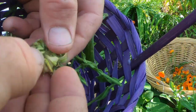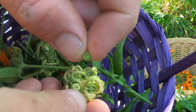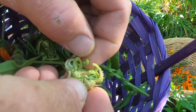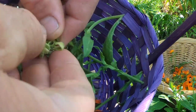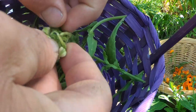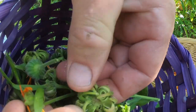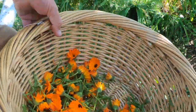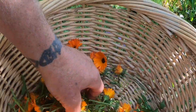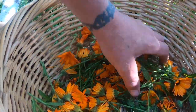Here we have our seeds. You can see the seeds are actually the littler things that are cupped inside here. You want to become a good judge of when to take your seeds. You don't want to take them too early or they will not be viable. They can be green, but you want them to be fully fat and about to turn tan and start to dry out. You want the seed inside to be as strong as it can. And here we have our flowers all gathered up.